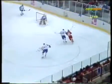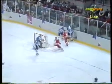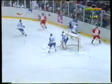Rignoli drops it back to the far side. DeToni is poke-checked at the last minute. Rosati gets a stick in there. And the Canadians now pick it up a pace. Warner going after his man. Oberau trying to bring it out on the right side as we approach the final 3 minutes of the game.